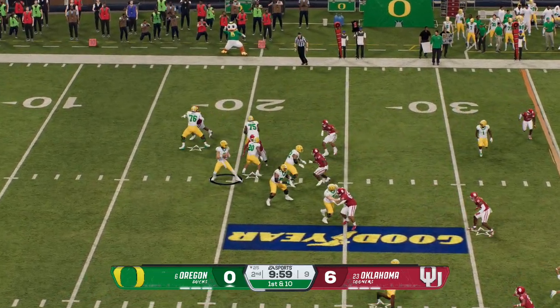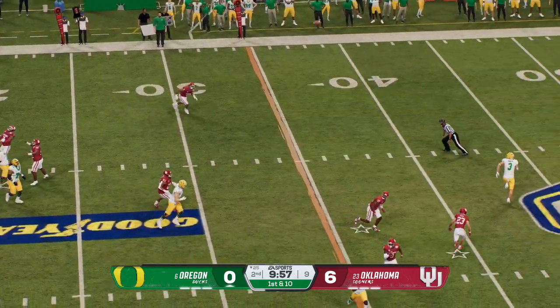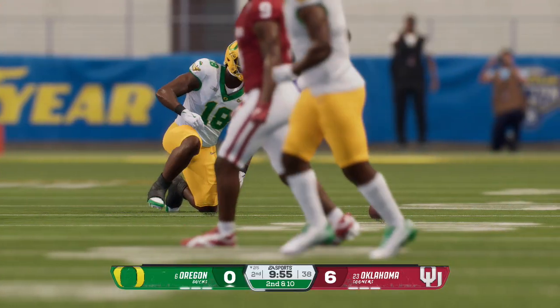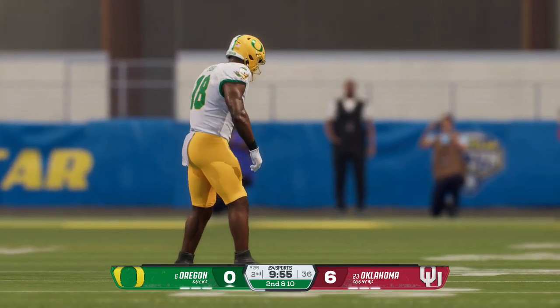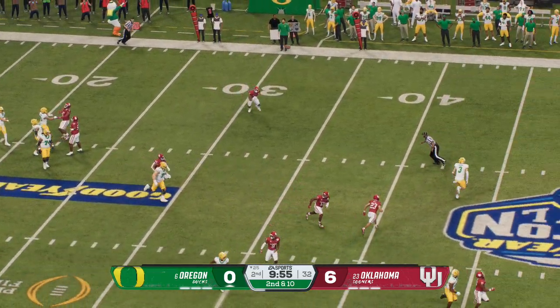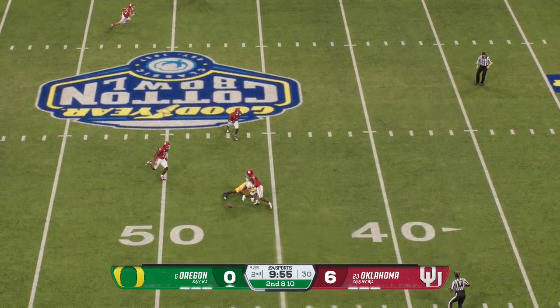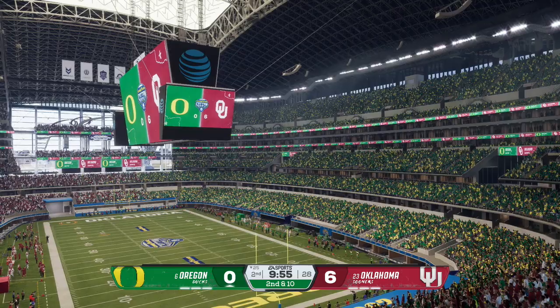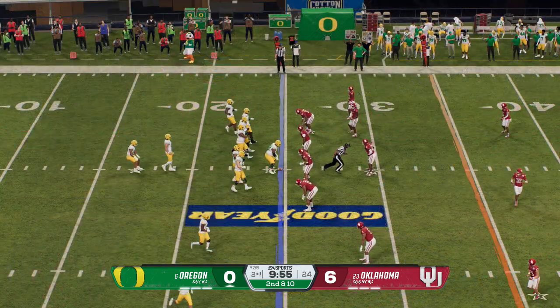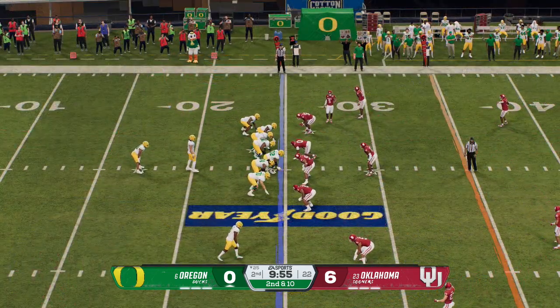Off the play fake, looking to throw. A deep shot to the right. And this one is dropped. My goodness, he was wide open. Would have been a huge game. Oh, my gosh, Chris, what a missed opportunity here. A chance for a big play. He's wide open. I think he starts to maybe think too much about making a play and trying to score a touchdown. Just drops the football.